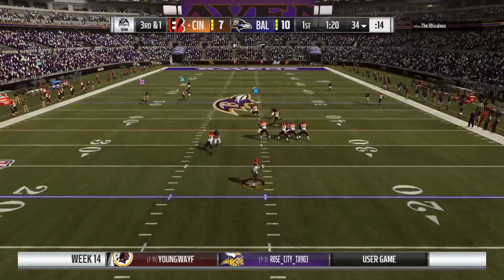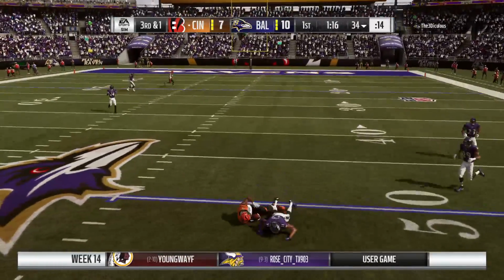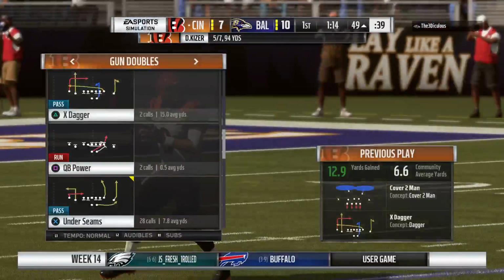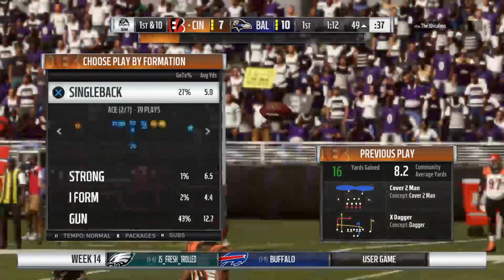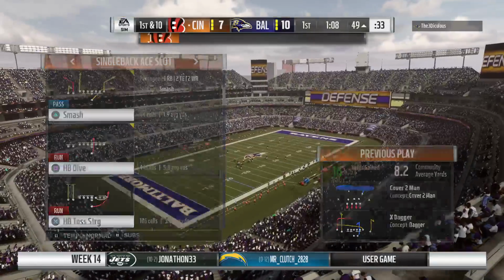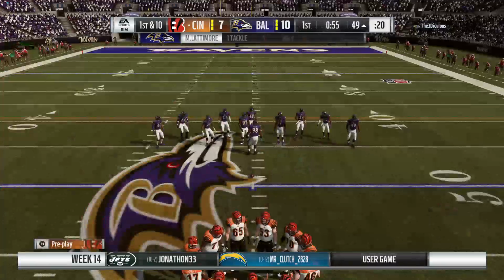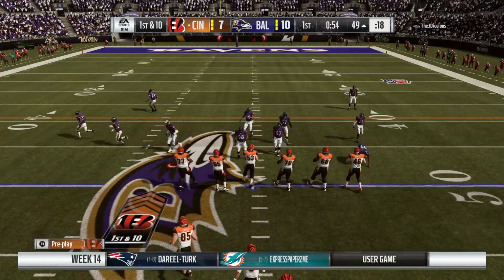3rd and 1. Here's Kaiser. And he'll be taken down, but not before he works it past the 50. A Bengal first down on the 16-yard pickup there. I think it all came together there. In-breaking route, drove it with excellent pace. Money throw right there to move the sticks.